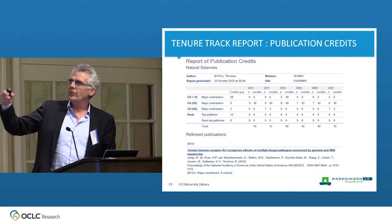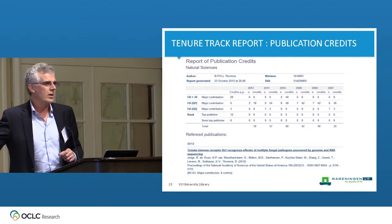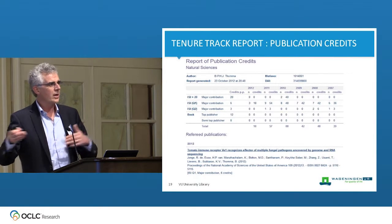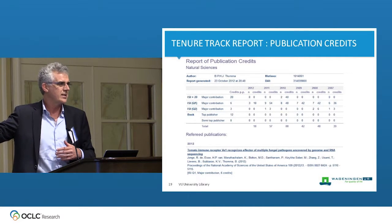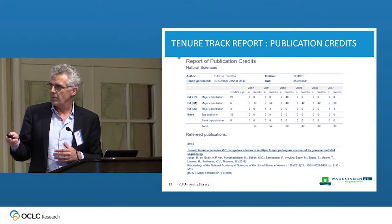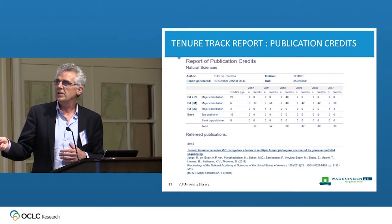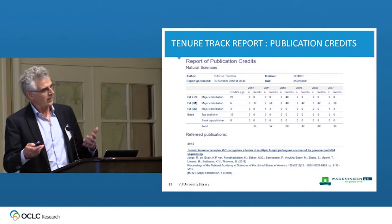That report came out of the tenure track report where the library is responsible of calculating the research credits. So if you're involved in tenure track, you have to go to the library, make use of the system, so everything should be reported within the system, and you get your points on the basis of the publication you have. And actually you get only points if you publish in quarter 1 and quarter 2 journals.